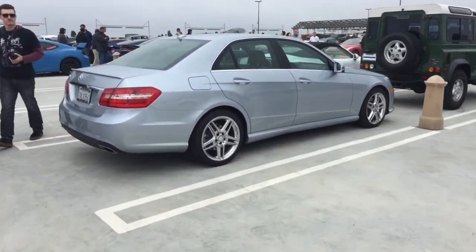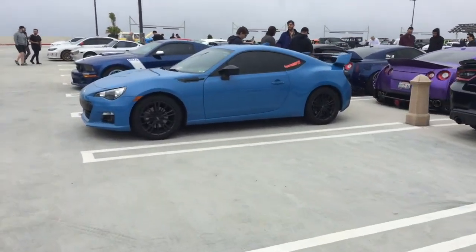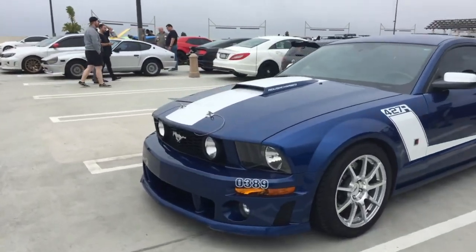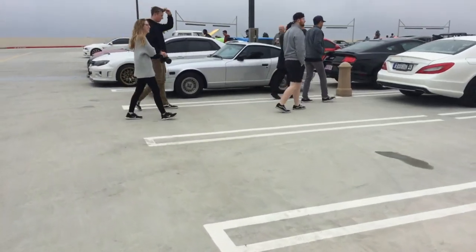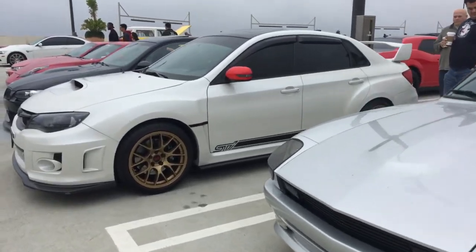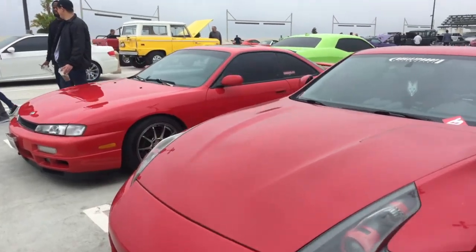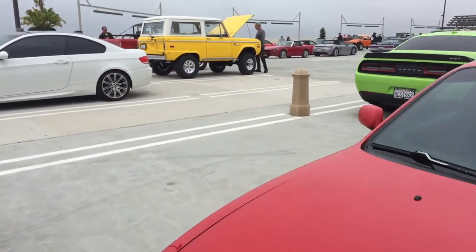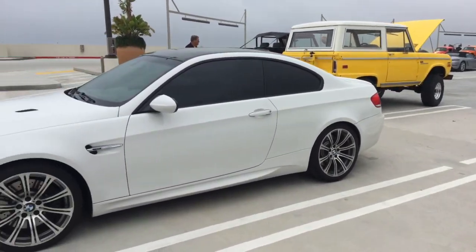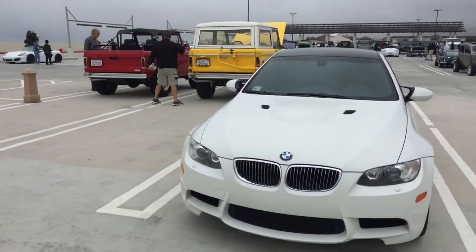Mercedes. And as we move along, got a Subaru, Roush Mustang, little Datsun 240 or 260Z, little headlight covers they made for those. STI, Subaru, BMW, a 370Z, Nissan, sold in some countries as a Fairlady, I think it was. In other countries it was a... I'm just trying to think, 240 something or other.